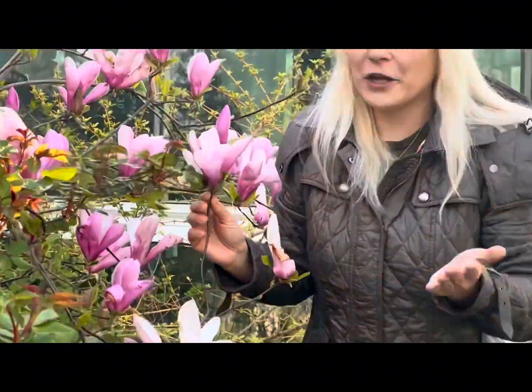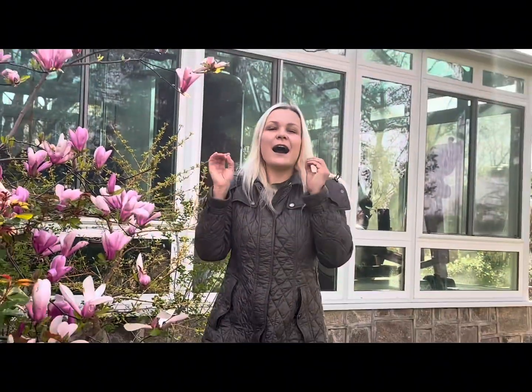And look at these beautiful lavender colored blooms. I love my Jane magnolia tree because it's actually one of the very first trees that bloomed for me in a very early spring. It blooms when many of the other trees are still dormant.